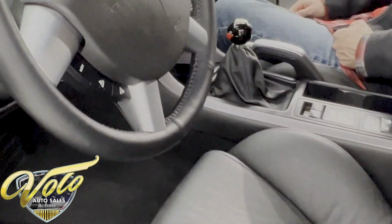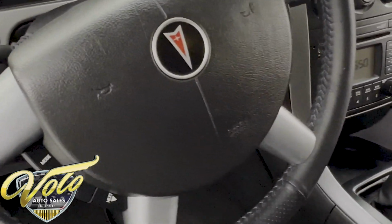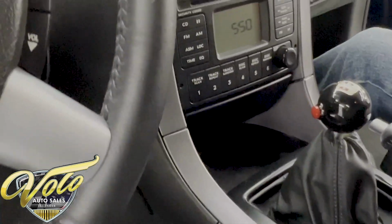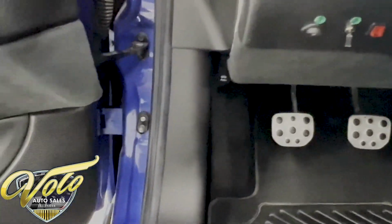Come over to the dash. It does have a driver assistance program on it. It'll actually tell you when you've been driving it for a long time and warn you to take a break because it knows you're having so much fun in it. Customized on this side, it does have some toggle switches there.